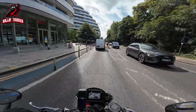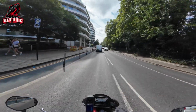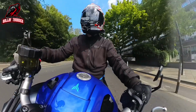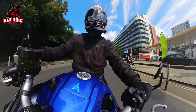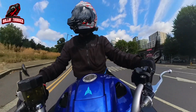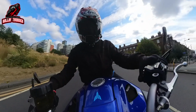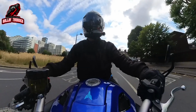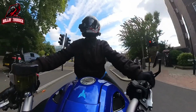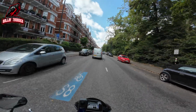But right now we're going to leave her in B mode because it's the most commonly felt mode that I'm used to, i.e. like with the R1. So far, agility wise, very easy to throw about, very easy to live with, very easy to control. More than just a capable machine. And I keep going back to it, the quick shifter on this is absolutely sublime.